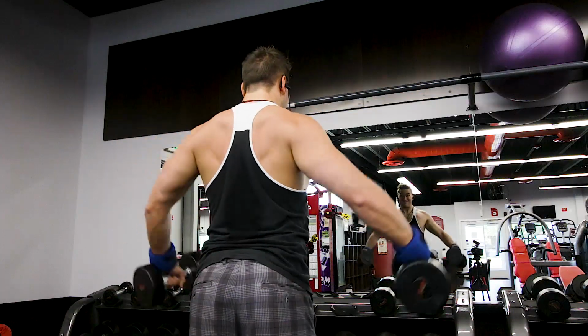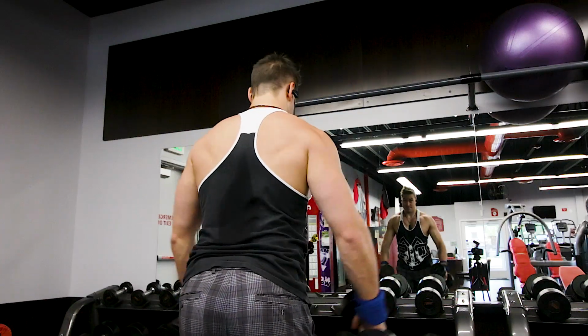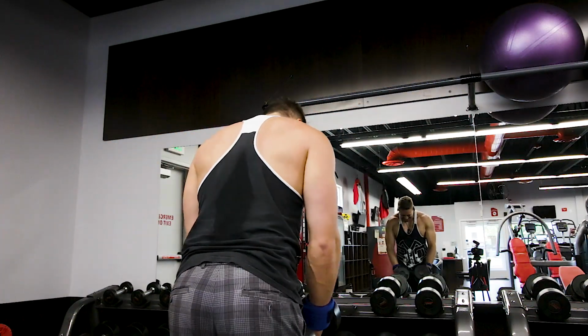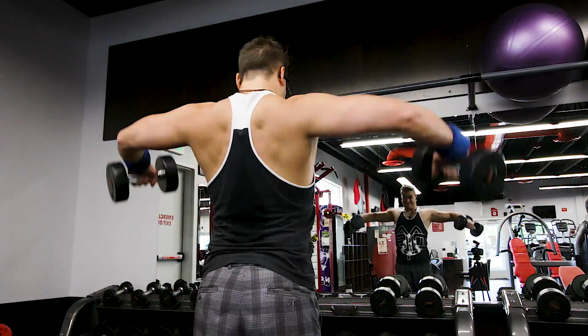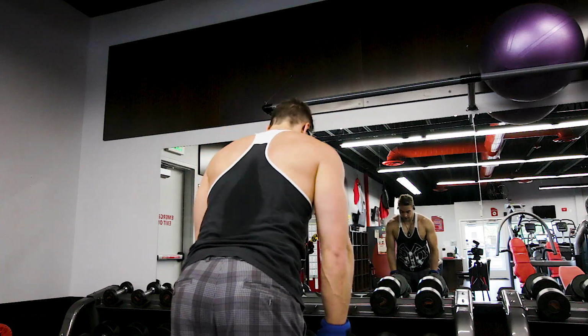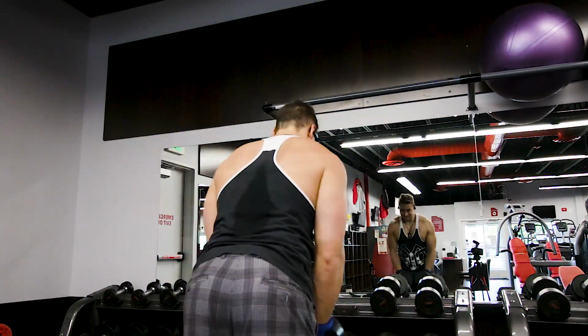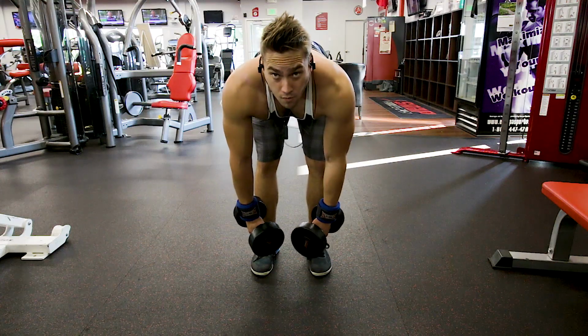Trying really hard to pull from my pinky, so I'm focusing on that lateral head of the delt. And again, just nice controlled reps. So I'm not going too heavy. I think I started with 25s, dropped it down to 20s. And yeah, pretty simple stuff. After I started to fatigue, I used a little bit of momentum and pumped out the last couple reps.